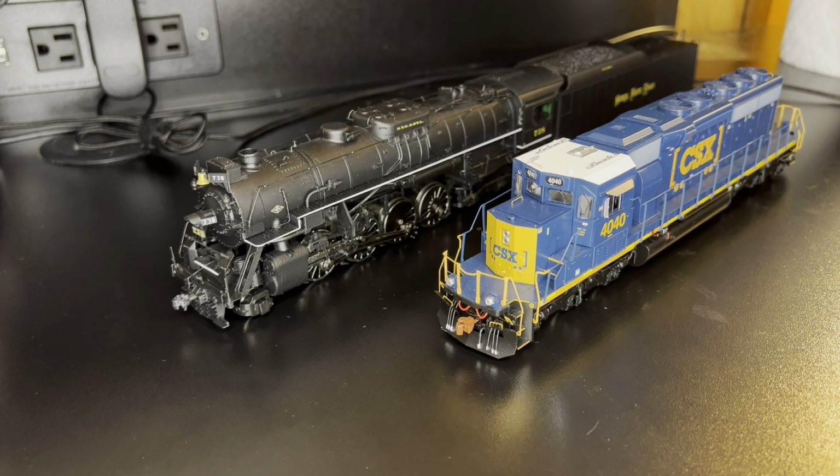And on the right is a Scale Trains SC40-3. I got this one for a pretty good price. I paid $190 for it. It has DCC and sound, basically brand new. Good unit, love it. Needed some smaller CSX power. I still want to get a 4-axle, like a Jeep.